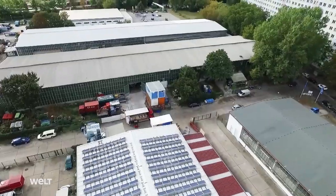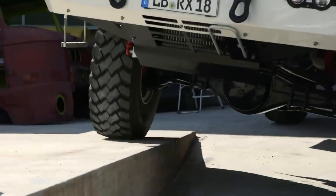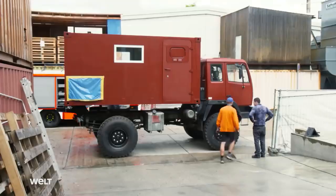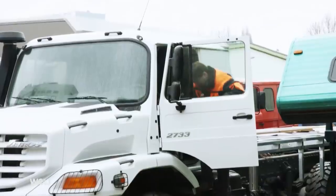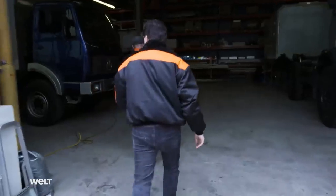Berlin isn't really seen as pristine wilderness, but it is here that top-drawer expedition trucks are built. Andre Schwartz is an expert in this field. He's already built more than 50 long-haul motorhomes. And the next, please.